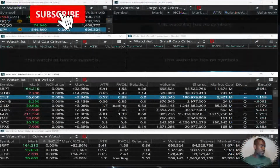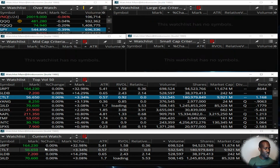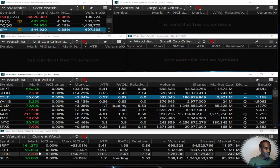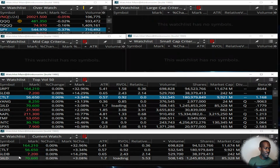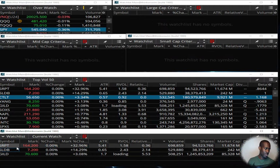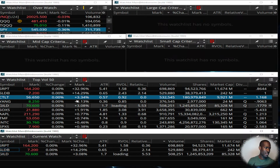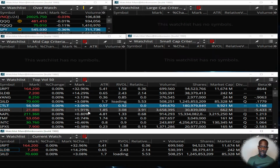We'll see. So these are the four that I'll be keeping my eye on today. SRPT with the muscular dystrophy. CTLT, I don't know if I'm going to end up trading that one. But I'll keep my eye on SLDB and Gilead as well as a large cap. I don't know about CTLT though. It just doesn't have any recent news. I'm not too comfortable with that. So I'll just stick with these three. If something else pops up, I'll definitely see it on my watch list.